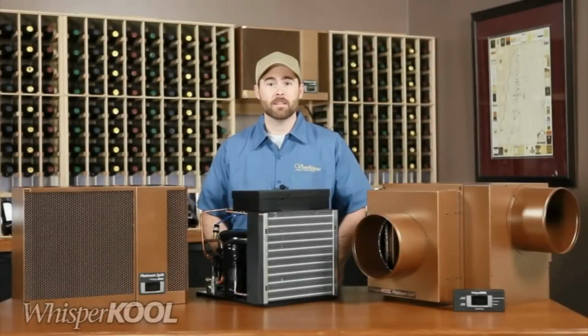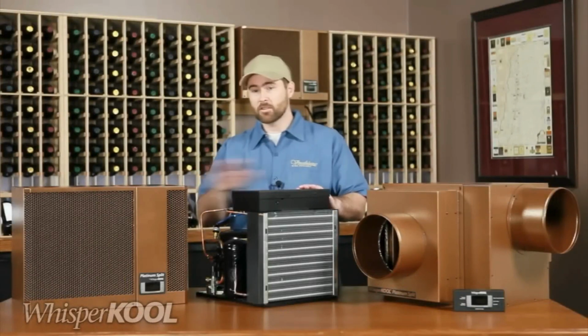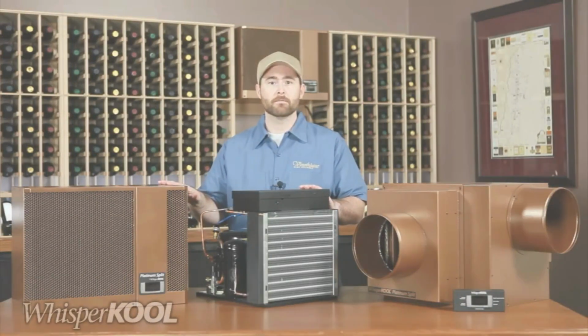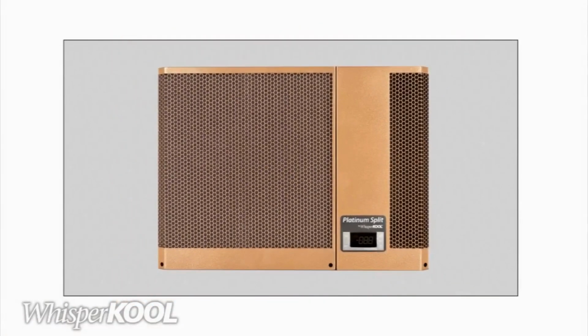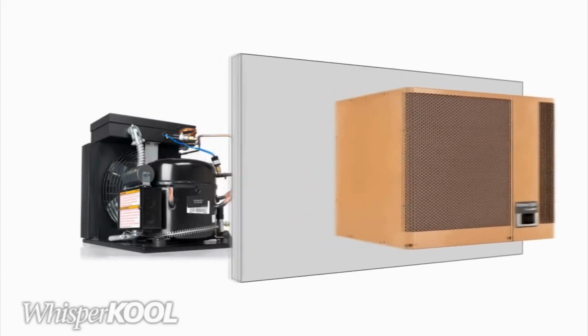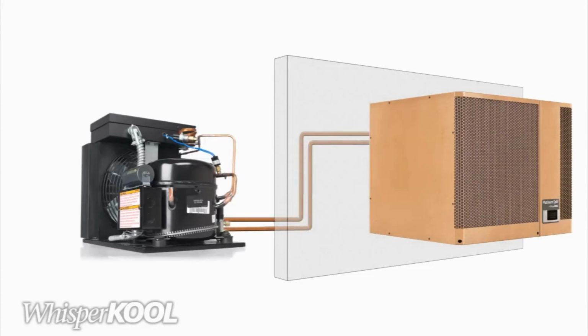The Platinum Split is built exactly as its name implies. The evaporator and the condenser are split into two separate units. The evaporator, which is the cooling part of the system, can be installed in or near the cellar, while the condenser, which dissipates the heat, is installed remotely, usually outside the home or sometimes in a utility area.